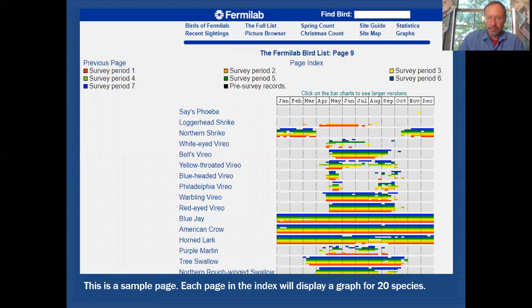So I've actually selected page number 9. Could have been any page at all, but I selected page number 9. And so we get a listing of 20 species here. Not all of them are showing up on my slide, but there should be 20 of them listed here. And this one happens to start with Say's Phoebe, and we can see we at least get to northern rough-winged swallow down here at the bottom, and there'd be a few more species below that. And you get a basic graph that shows the timing of when the bird has been seen at Fermilab within each one of those survey periods. And again, we could be looking at any one of these pages. I just happened to select page 9.